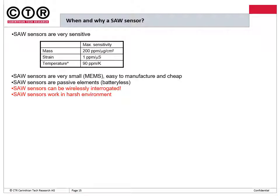You can expect, for mass detection, a sensitivity close to 200 ppm per microgram per square centimeter on your surface. For strain sensors, you can expect a typical sensitivity of 1 ppm per microstrain. And for temperature, your sensitivity can be as high as 90 ppm per Kelvin, which means, for instance, that if you are using a 1 GHz SAW sensor, you will get up to 90 kHz variation per Kelvin, which also means that you can get very accurate in temperature.